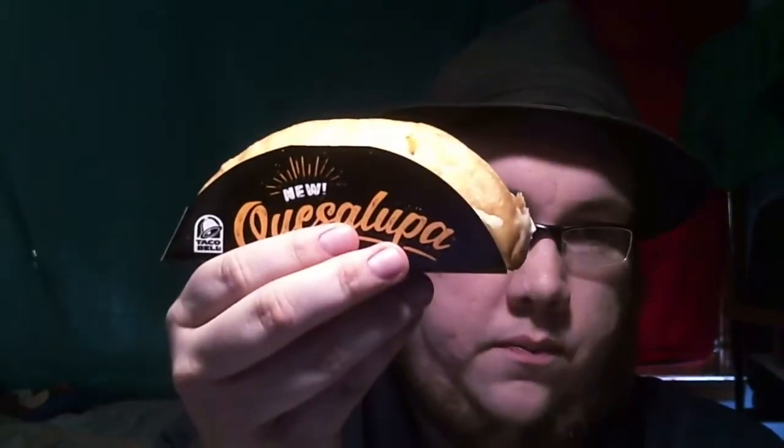Here it is. The Quesalupa. It is in a paper shell. I assume you're not supposed to eat that, much like the Doritos Locos Tacos have the shell that they're in. I'm going to unfold it here. You're probably not going to be able to see this very well. Let me see if I can hold this up. As you can see, meat, sour cream, lettuce, tomato, cheese. All the things you find in a chalupa.